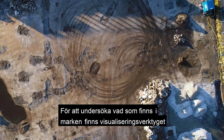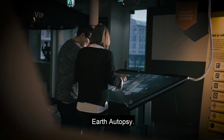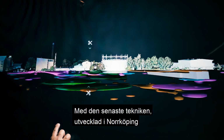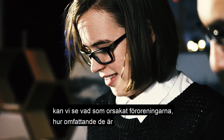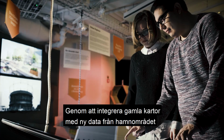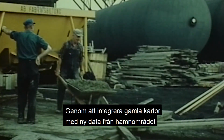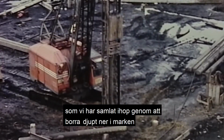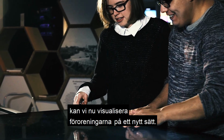To investigate what lies beneath the surface, we use the visualization tool Earth Autopsy. With the latest technology developed in Norrköping, we are able to see what caused this contamination, how widespread it is, and how we can take care of it. By juxtaposing historical maps with data sets from the actual harbor area, which we assembled by drilling deep into the ground, we can now visualize contamination in a new way.